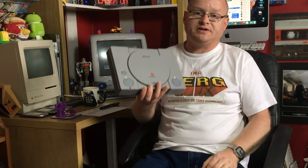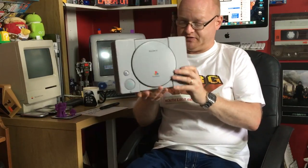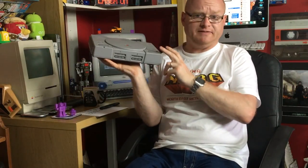No matter how long you leave the paint, it wouldn't dry properly. You'd touch it, get fingerprints, and then you'd have to do it again, and it just turned out to be a complete disaster and I ended up throwing the thing away. So Kieran found out about this, and he had a spare original PlayStation, so he has donated this PlayStation to me. So thank you very much, Kieran. It's very nice. We shall use it downstairs on the big TV. So that is that one.